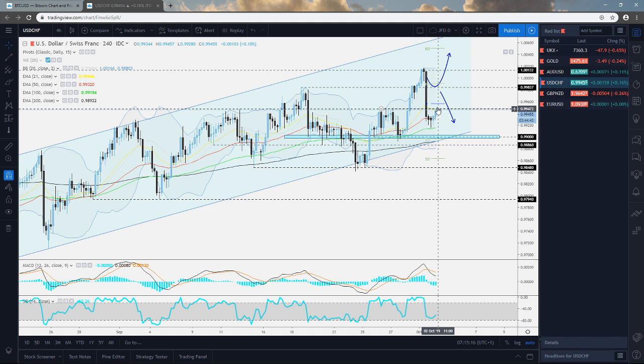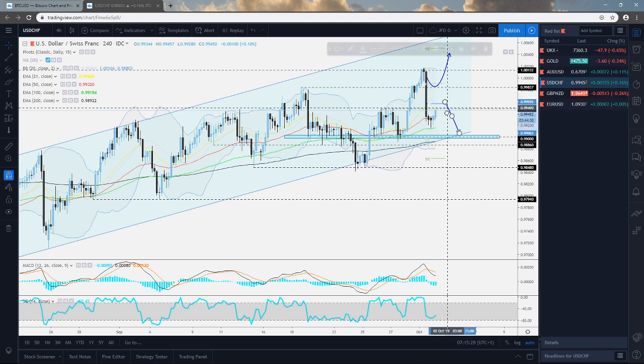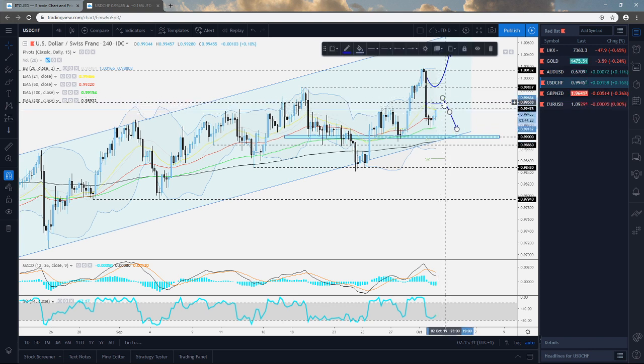So in a way, we could see maybe an overshoot here above this 21 EMA. Maybe the 0.9956 level could in a way hold the rate down, and if it does, then we could see something like this basically, guys. So you're following probably already what I'm going to draw here. So this is what we could be seeing here.